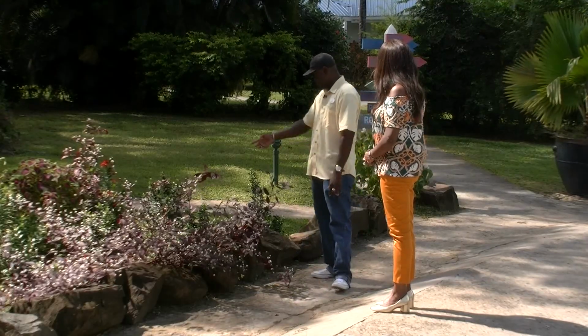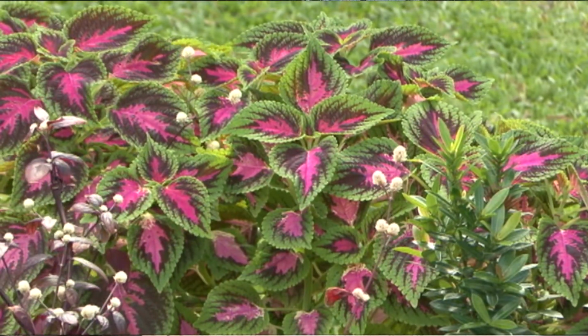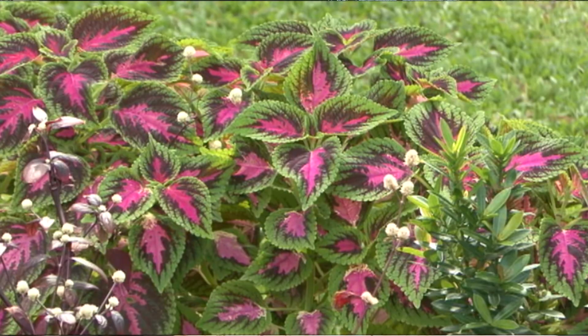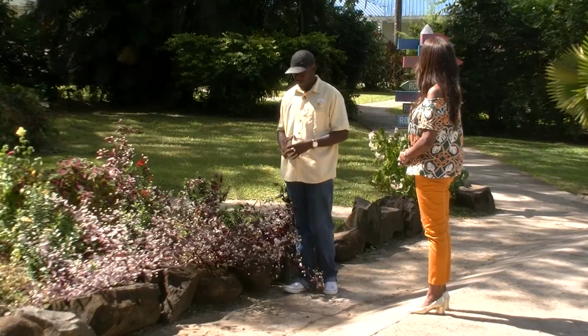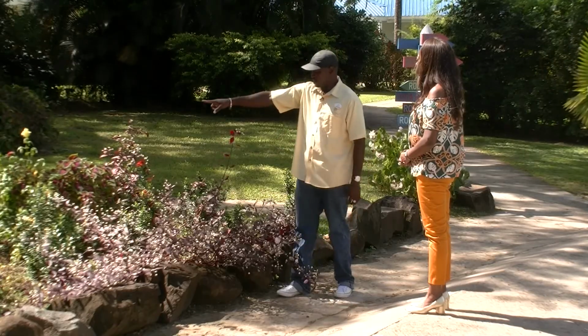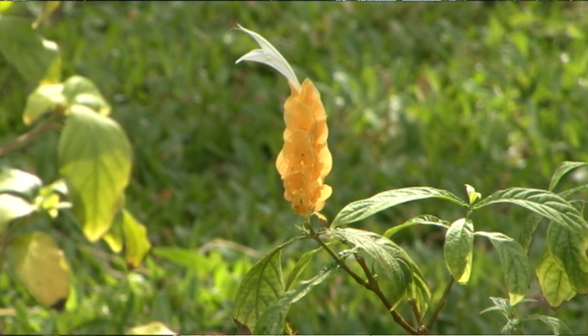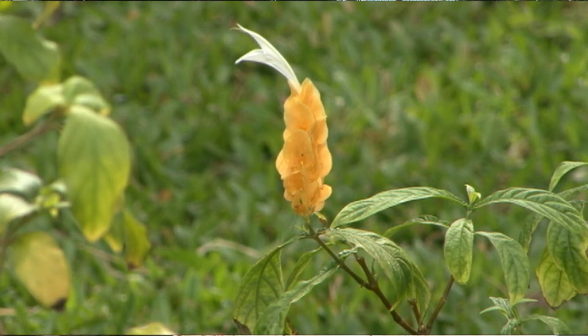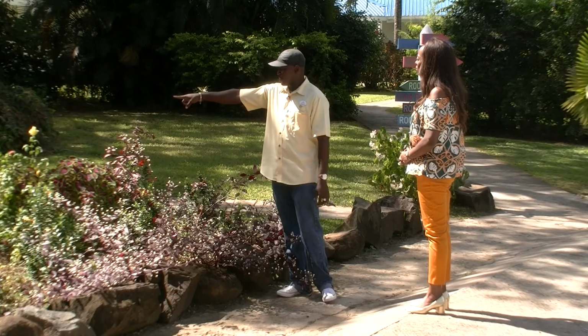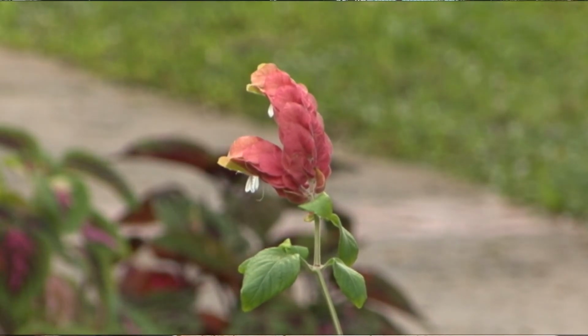Over on this side we have a plant called coleus, which is a highly water-succulent plant. It's very vibrant. The pinks are just amazing. Oh yes. Over on this side here we have the lollipop plant. Right to the back we have the shrimp plant. It is called the shrimp plant because it resembles a shrimp's body.